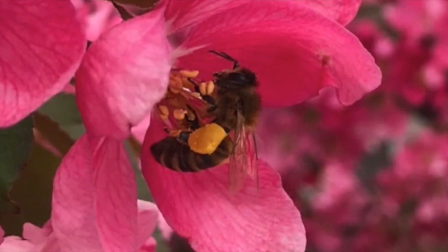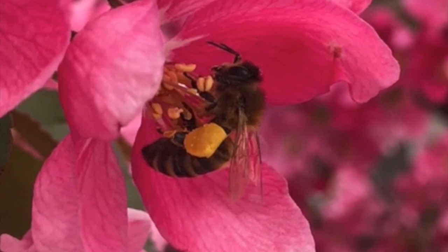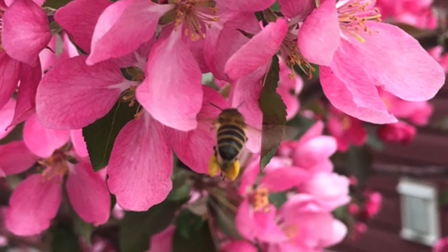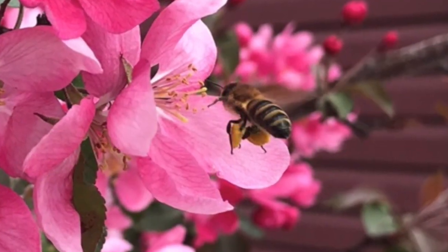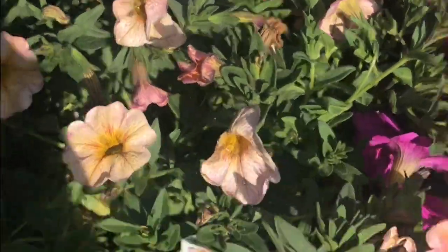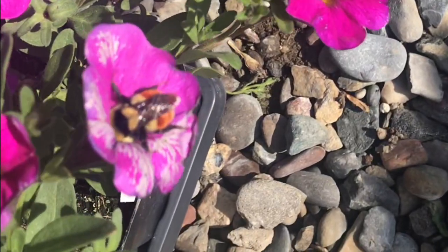When they have enough pollen that they can carry, they can fly back to their hive so that they can feed their baby bees and produce honey. So if you see a bee, try not to be afraid of it. But make sure to leave it alone and give her lots of room so she can do all that busy work that she needs to do. They always are busy, those busy bees.